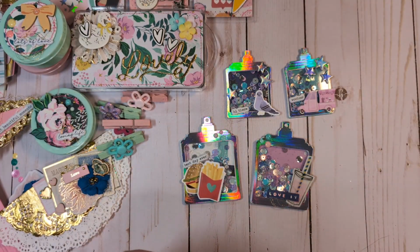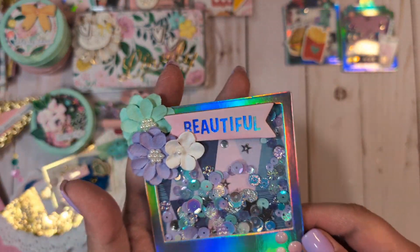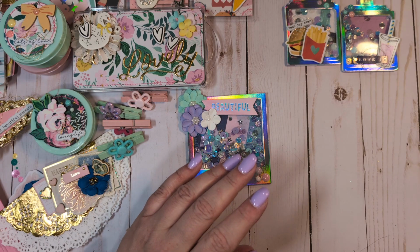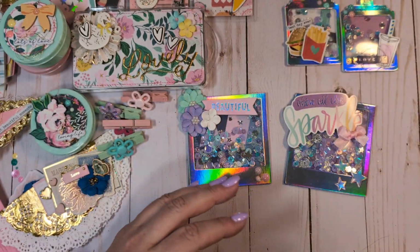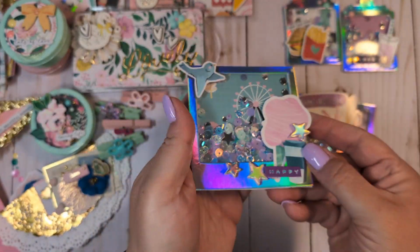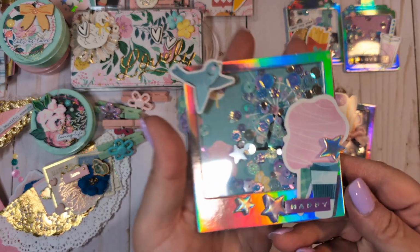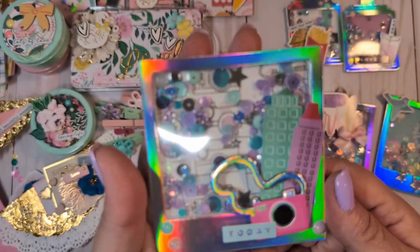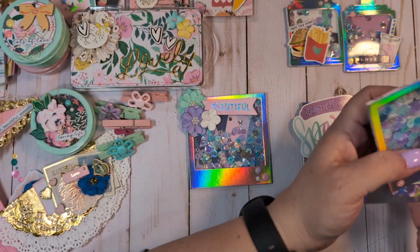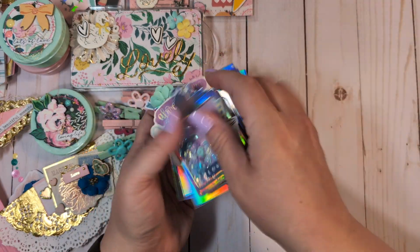Okay, so that's those. And then I also made some holographic frames. Decorated some of these and turned them into shakers. These are from Joann's. I love all the holographic. It is so pretty. And then the mix was my Elsa mix that I've had in my stash for a couple months now, made towards the end of last year. So that's Chamel Sparkle City. Such a pretty collection. I love all the holographic so much.